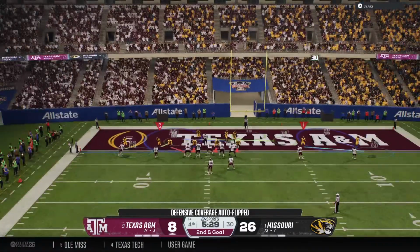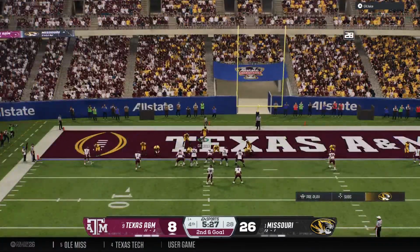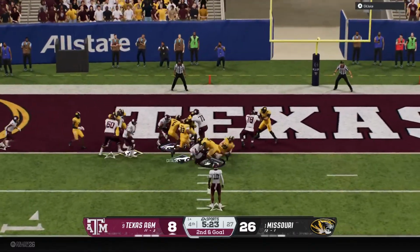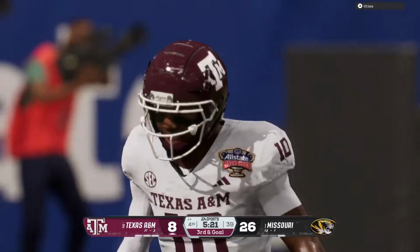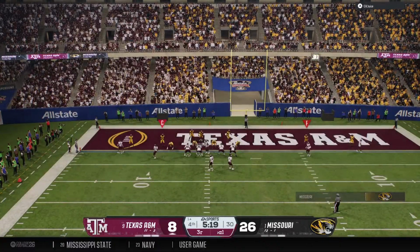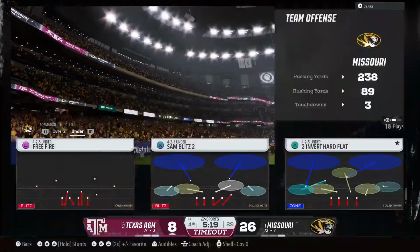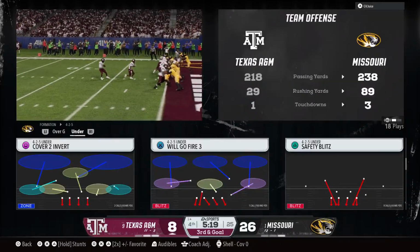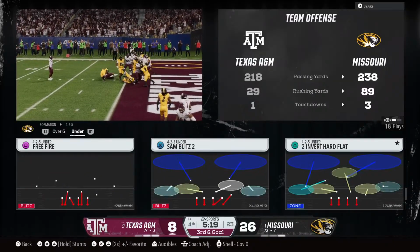Second down and goal upcoming. They try to muscle toward the end zone on the ground. And they try the middle, but stuffed for no gain. The offense will take their first timeout of the half to talk strategy here. Timeout, Texas A&M.